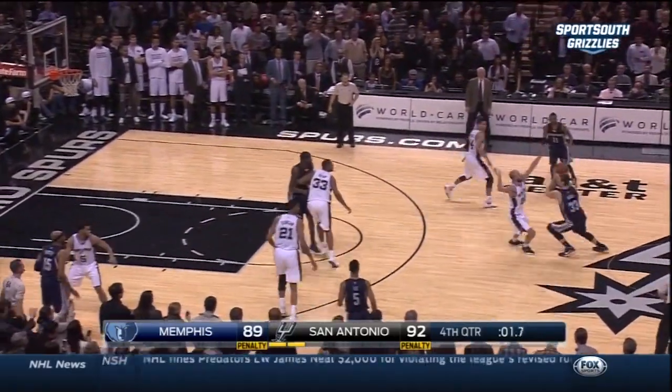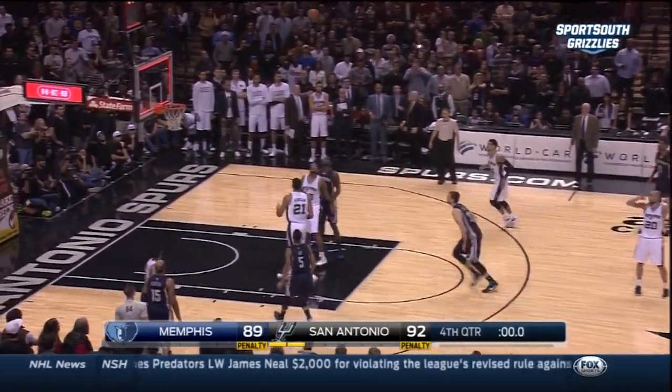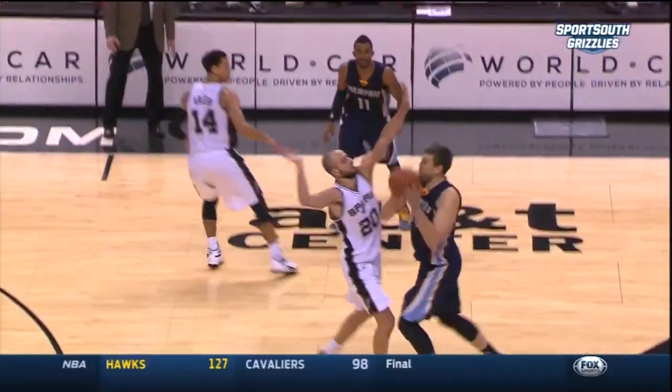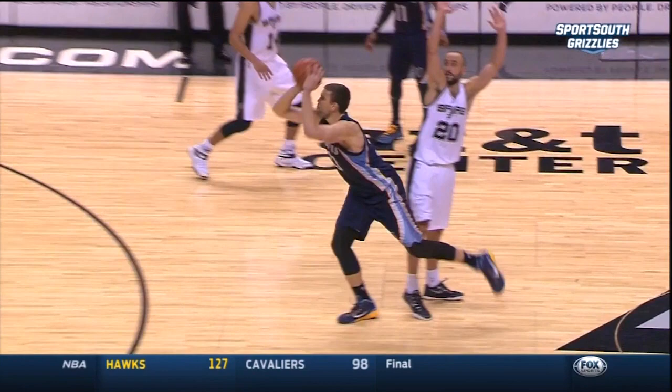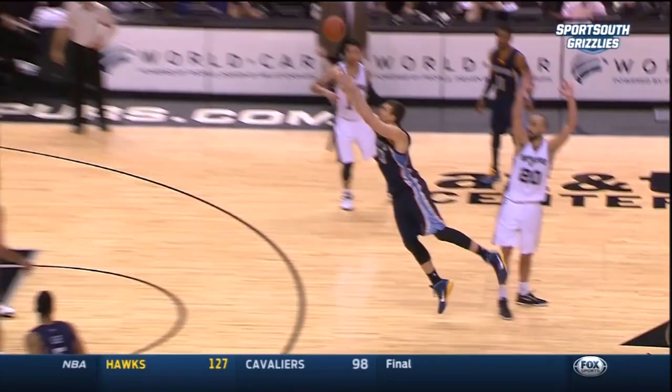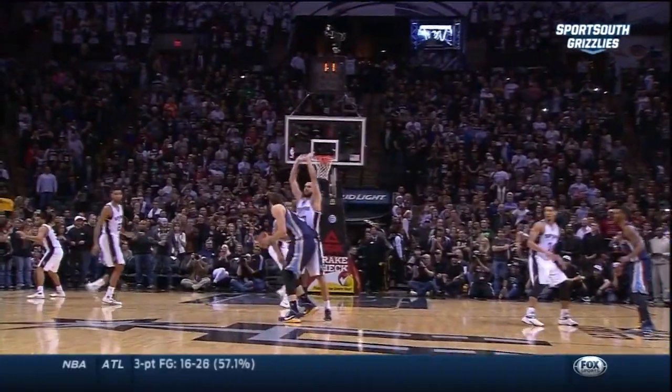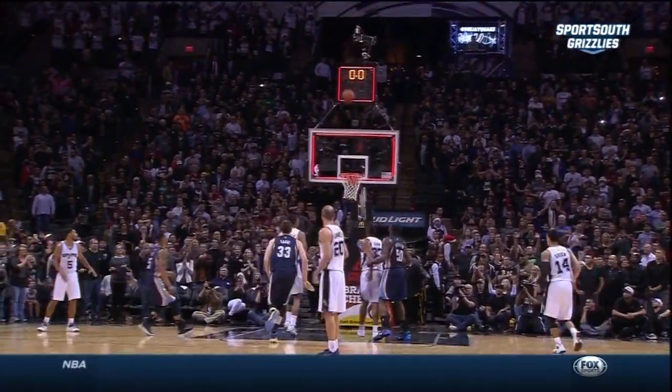Down by 3, it looked like they wanted the dribble pitch from Gasol to Conley, but with time running out, Gasol had to improvise an up and under and nails the 3 off the glass to tie. Lots of people thought this was a travel, and if you look at this frame by frame, you see his pivot foot come off the floor before he gets in the air. But in real time, it was all one motion and no ref would ever call that.